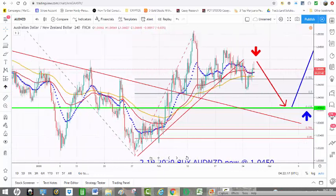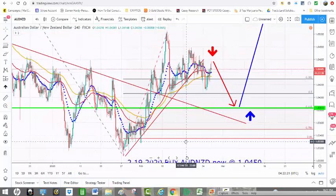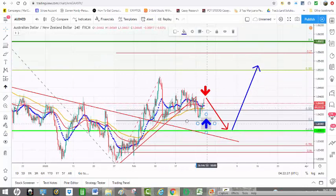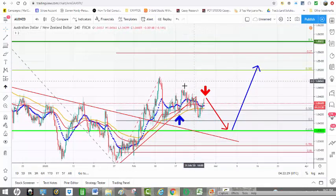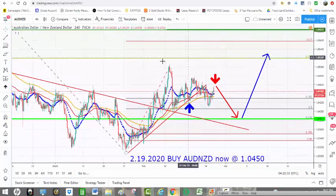Time symmetry is everything with the setups that I deal with. If this was to go up when I thought it would, it should have made new highs by now from this A, B, C level, because in my mind, this was the C pullback to buy off of and go long. What happened? It did, momentarily.